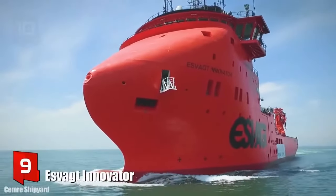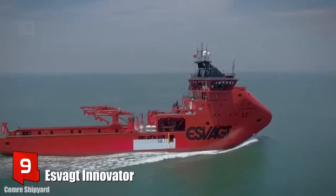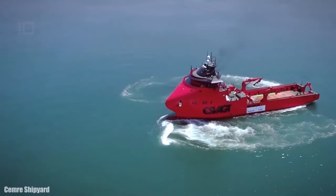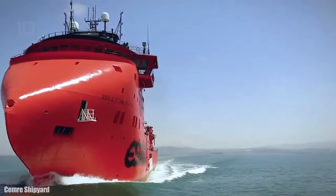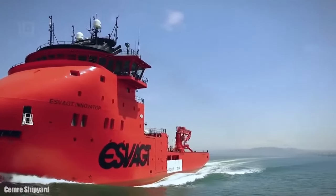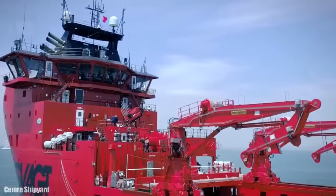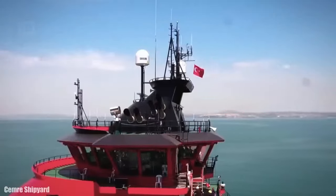Number 9. ESVAGT Innovator. It sails under the flag of Denmark and was built in Turkey in 2018. It is a multi-purpose vessel designed for the offshore oil and gas industry. She can be used for anchor handling, structure moving, or emergency towing.